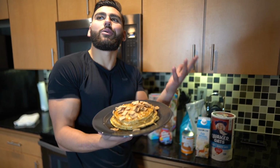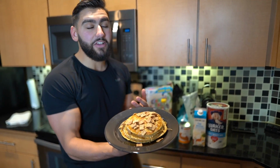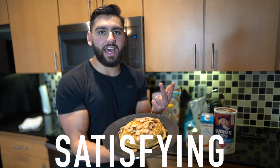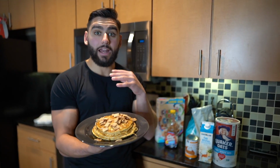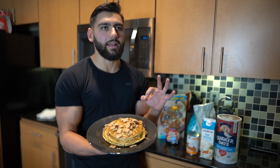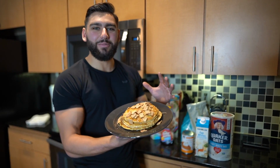But speaking about extra carbs and sugar, this is going to be my pre-workout meal because honestly, this gives me the best pump at the gym. And more importantly, this is so filling and satisfying. I do not think about food for the next like 4 to 5 hours after eating this. And if you are training within an hour after eating this, I promise the pump is insane. And look, I don't need to tell y'all, I'm gonna show you. So with that being said, I'm gonna enjoy this. See y'all at the gym for an epic workout.